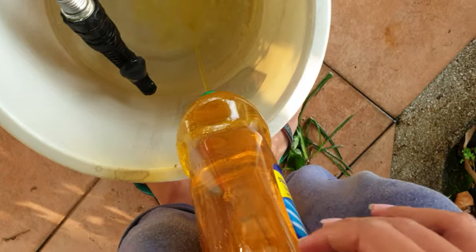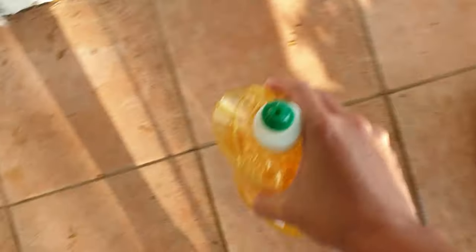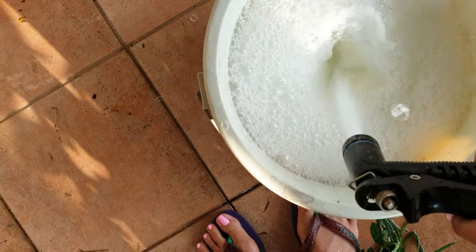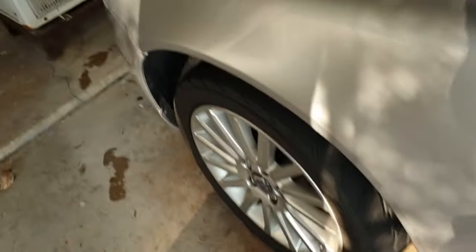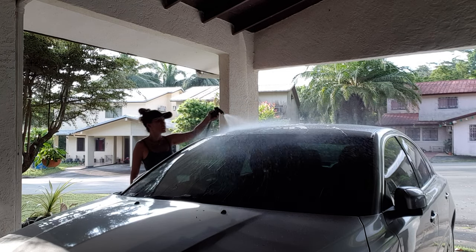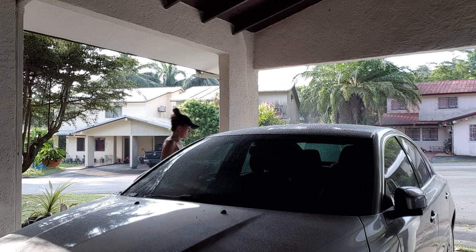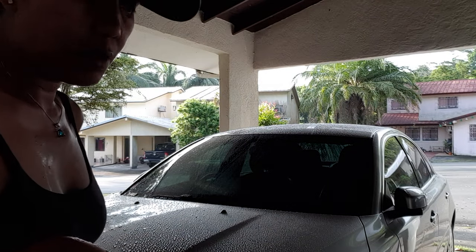And then water. And this dishwashing soap. Oops. I think that's enough. Yeah. We're gonna rinse the car first. Okay. It's been like July, August, September, October, November, December. 5 months since we used this.